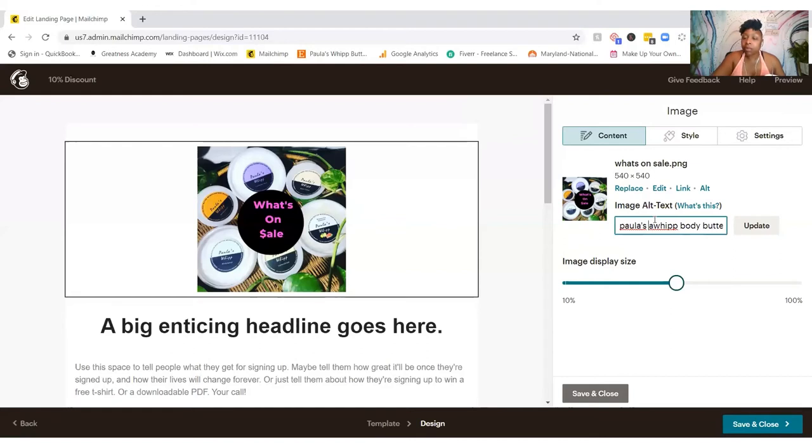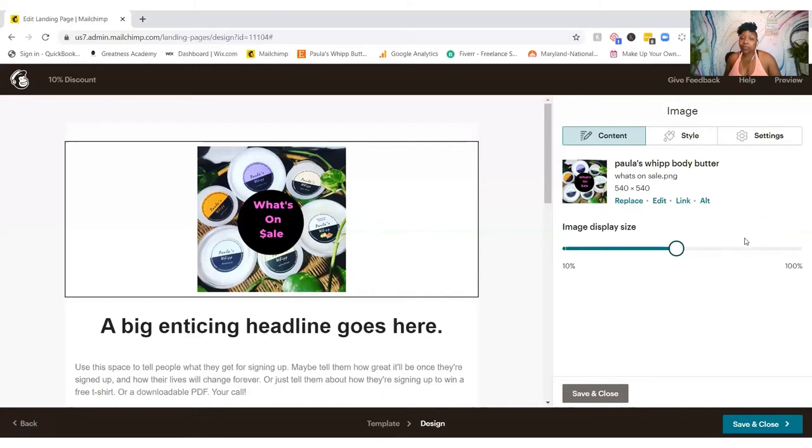So sometimes I'll do oil. Sometimes I'll do dry skin. I do a mix of alt text in my images because one of them is going to hit, right? So you don't want to always be consistent and use the same one. The only consistency is Paula's Whip. So if someone's pulling up Paula's Whip, then all of these images are going to pull up, because all of these have the alt text or that SEO wording behind it. And then you save that.